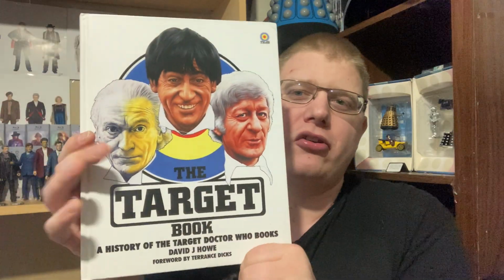The first thing I've got in my Target book collection is this rare piece called the Target Book, which has got fantastic bits of artwork covering the Doctors between the first and the fourth Doctors, with quite a few of the fifth, sixth and seventh, as you can see. That's some of the stuff that was in here.